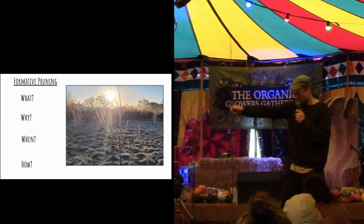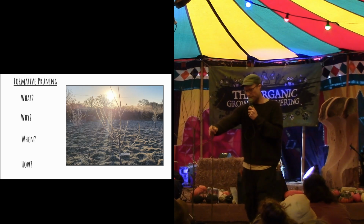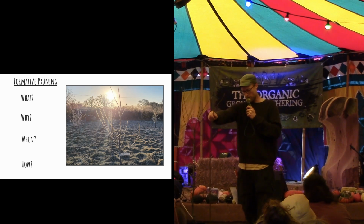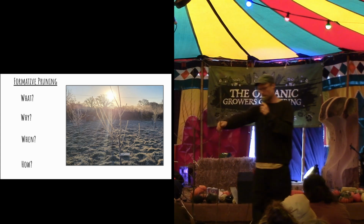So if you start with a tree like this, and lots of trees will start like this, kind of like what we call a maiden, an unfeathered maiden. Feathered maiden just means it's a bit like that. It's got branches. Feathers just mean branches. But quite often you'll get a maiden that looks something like that, a kind of stick basically.